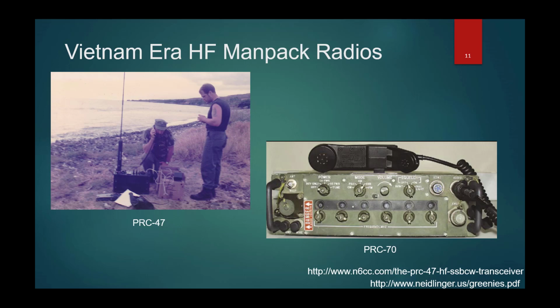It did have the ability to auto-tune a 15-foot whip antenna. Uses the standard 24 volts DC. For those of you who are unaware, most of our radios do operate off of 24 volts. So if you do want to power one of these up, you need to get a 24 volt DC power supply, and that's just because a lot of our vehicles are 24 volts. And it actually can be powered by 115 volts AC. It's rated at 100-watt output.